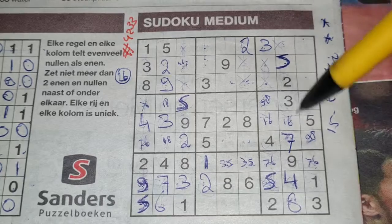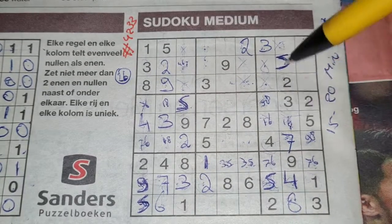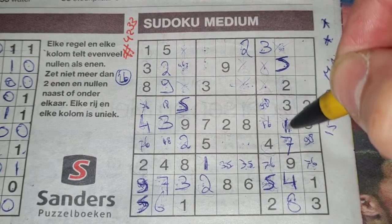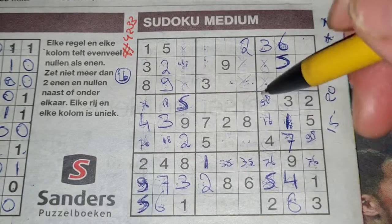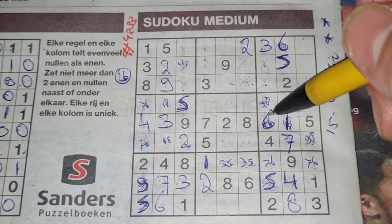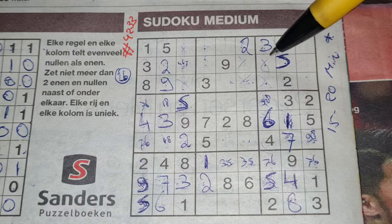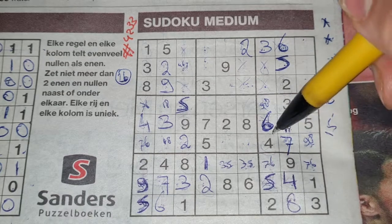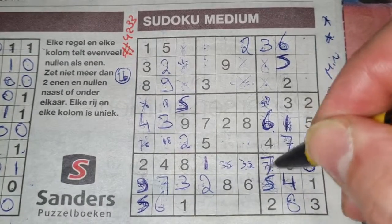Okay, so now we have two missing numbers, the 1 and the 6. We have a 1 there, no 1 there. 1 should be here, and the 6 goes there. 1 box left in this big square for the number 6. Well, those two should be 9 and 8. Alright. Now we have a 6 there, so this box can be 6 and more. That box should be a 6. And this box should be a 7.